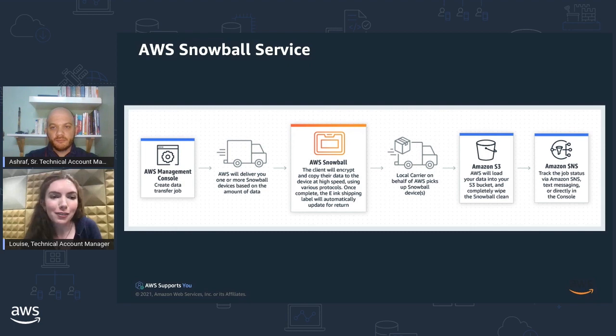So firstly, as you can see from this diagram, you're going to create a data transfer job. And Snowball integrates with IAM, the Identity and Access Management service, to provide valid credentials to create the Snowball job, so that every Snowball job must be authenticated. That's the first step. It also integrates with CloudTrail for API logging as well, and it keeps your data encrypted throughout the whole process. So you can even monitor any attempts to access your data while it's going to your destination.